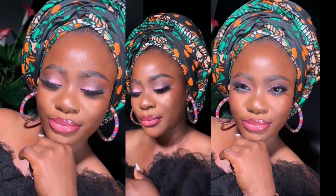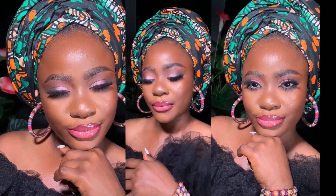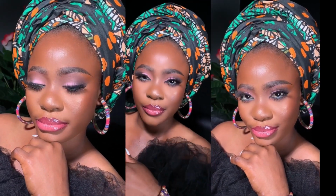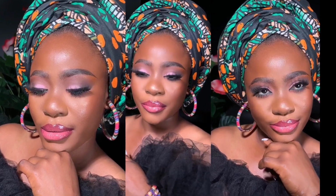And tell them this is the finished look. See how beautiful this look came out. Although the brows came out darker than what I wanted, it is still fine. But when doing your own, don't make your brows this dark. Yeah. So this is the finished look.